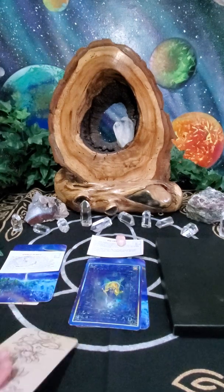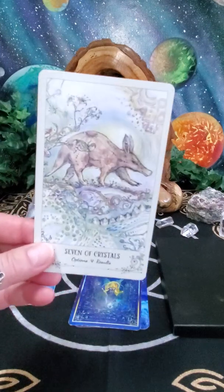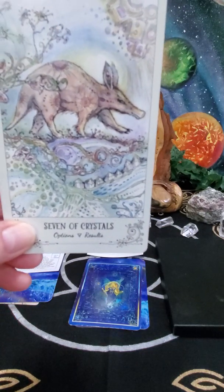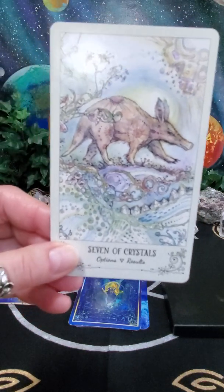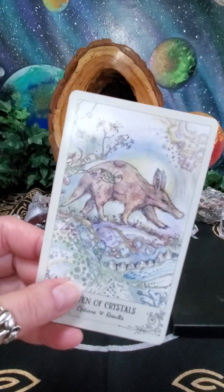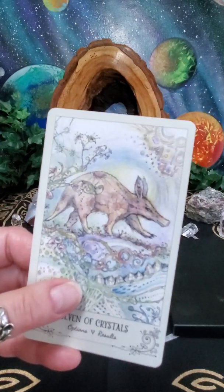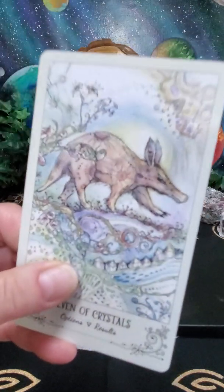And your first card is from the Spirit Song Tarot. And it is the Seven of Crystals. This deck calls the Earth or Pentacle suit the crystal suit. So this is also known as the Seven of Earth or the Seven of Pentacles. This is materialism. This is physical things. And it's represented in this deck by the aardvark, which, you know, in the picture is really, really cute. I mean, look at that.